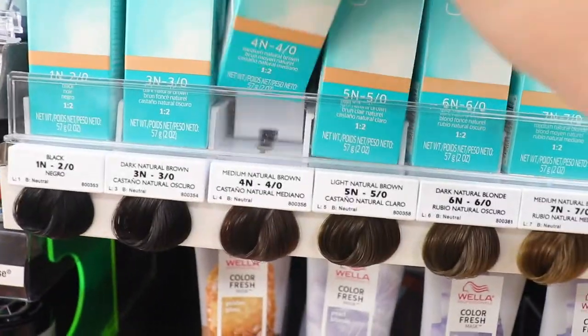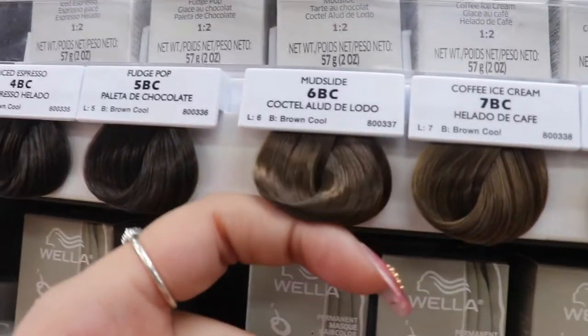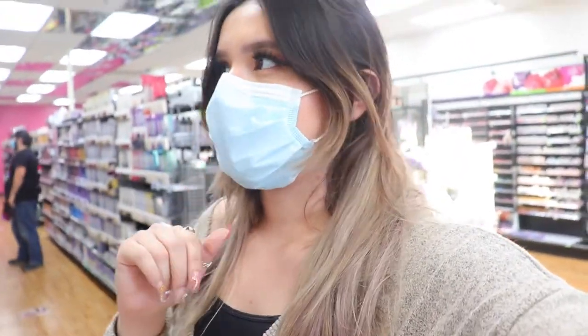Currently in Sally's and I'm just looking for a brown dye just to go back to this color. Kind of a dark brown, so it seems medium. I was planning on getting my ears pierced before I dye my hair, but it's saying that I can't dye hair over a human ear. I'm gonna do things backwards. I'm gonna dye my hair first and then get my ear piercing later.